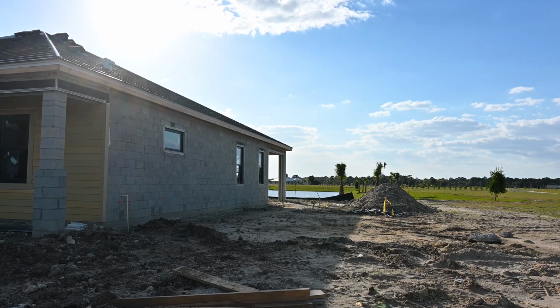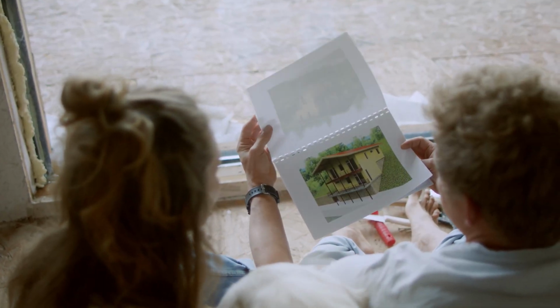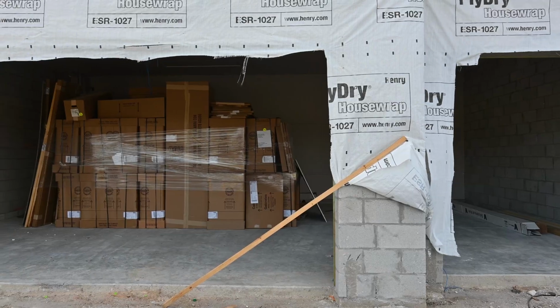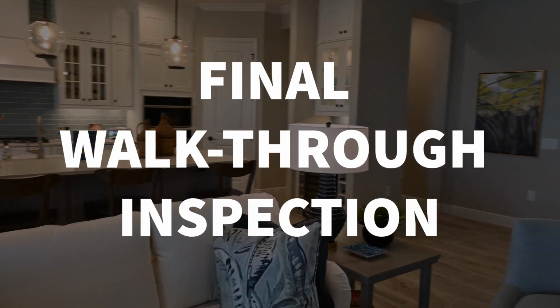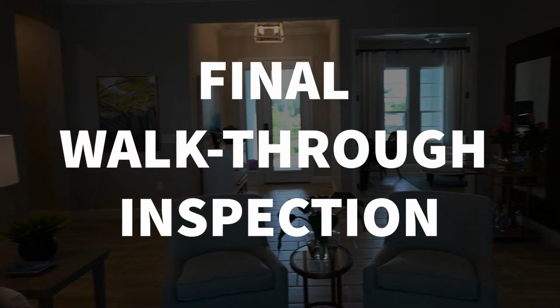Step number 11 is to be plugged into the pre-construction and construction phase. The construction team will keep you informed with videos and photos. The team will be drafting your new home. They'll be getting the permits needed, and they will order the trades and the materials for the construction phase. Typically, you will have a pre-construction meeting to go through the floor plan, and then construction starts. You will want to have your own inspector do an inspection before the drywall goes up, and then you're also going to want to have your own inspector do an inspection during the final walkthrough.